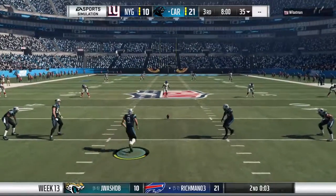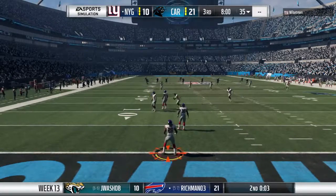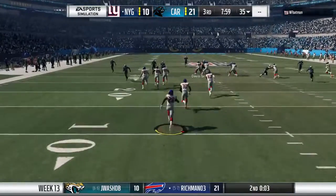Both teams appear ready for the fight ahead, and we resume action here in quarter number 3. This is fielded at the goal line.